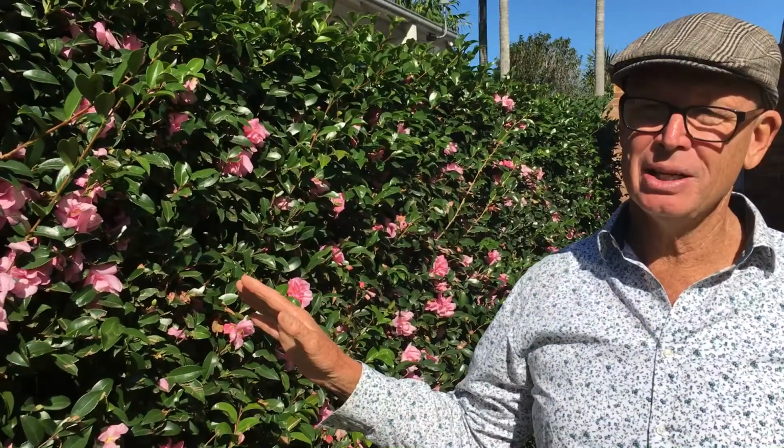Camellia sasanquas are much faster growing and much more sun tolerant than Camellia japonica, so make sure you don't get those two mixed up. We've got them in the nursery. Come and check them out now. Camellia sasanquas make great hedges.